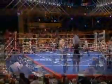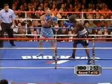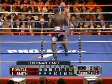Nito Bravo in the first round, and right now we're in the second of three fights. Sechew Powell in the black trunks taking on Ishe Smith. Harold, how do you have it scored through six? 57-56, four rounds to two, Sechew Powell.